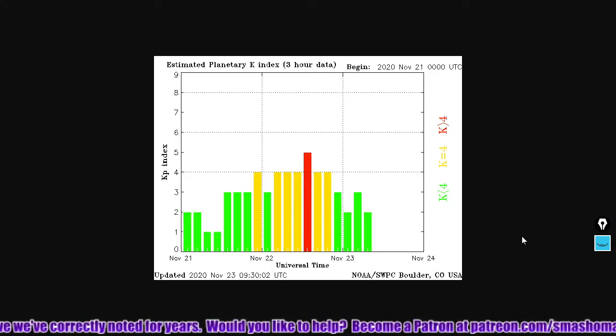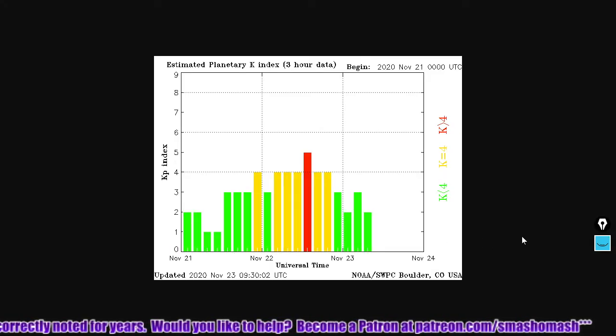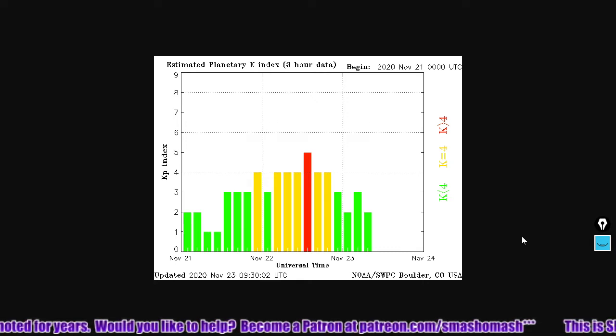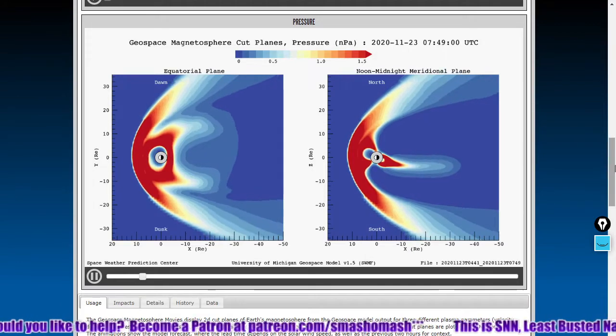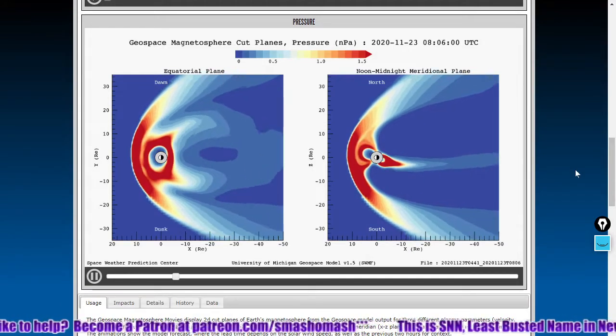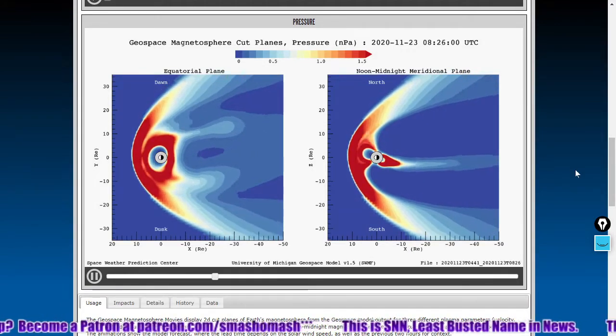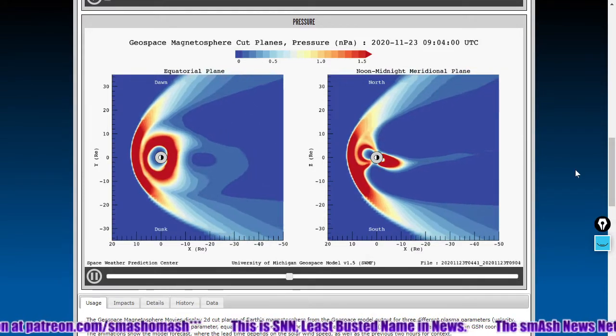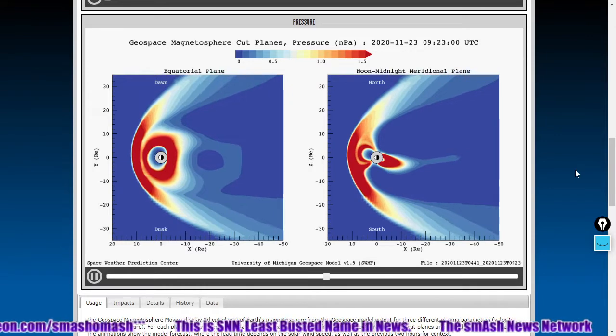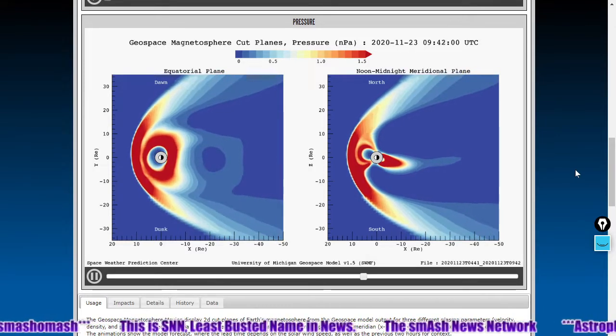And there you can see the KP index over the past 3 days. We reached all the way up to a KP of 5 there, a mild geomagnetic storm condition. Here's the magnetohydrodynamic pressure. And this is part of the space weather modeling framework provided by University of Michigan. And that's 4 hours of data.